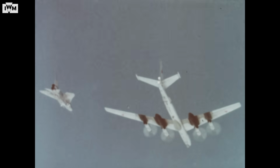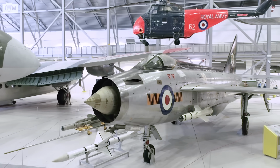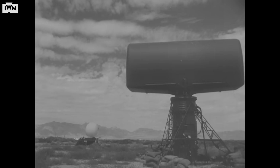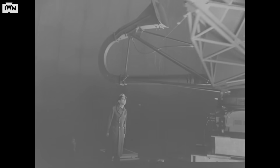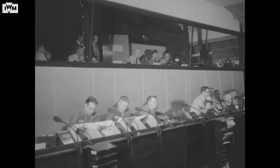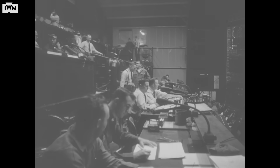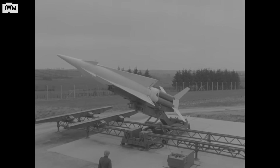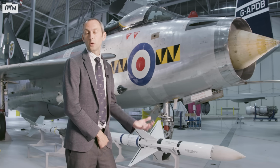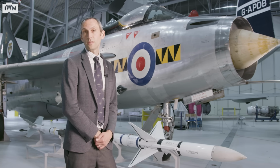The English Electric Lightning would go on to be Britain's last home-designed supersonic fighter. And really the roots of this go down to the infamous 1957 White Paper issued by Duncan Sandys, who believed that the future of air interception would be done by ground-launched rockets. And really, it meant that the Lightning was never fully developed beyond the pure interceptor aircraft that it became.